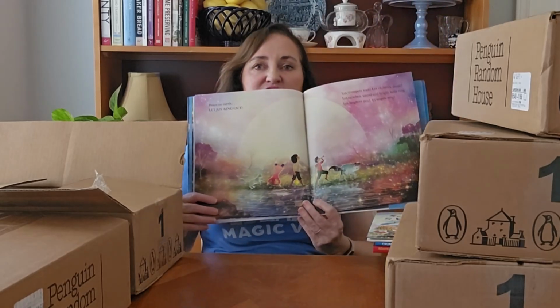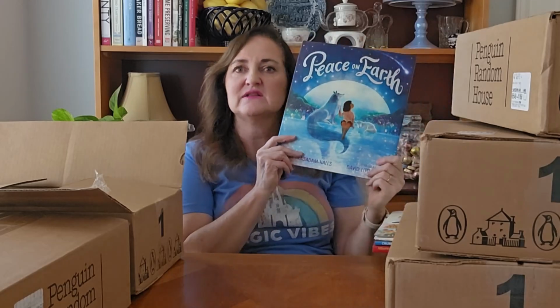So children really love rhyme. And this book definitely has a rhyming text, just these gorgeous illustrations. I think this would make a great discussion book for a classroom. Like, how can we have peace in our class? I'm recording this on September 19th, and this might be a great book for the beginning of the year, establishing class culture. Also, I love it as a good holiday read, like at Christmas time, that is not religious, but aligned with the themes of peace on earth, goodwill toward men. So that looks like a lovely one. Peace on Earth looks like a winner.